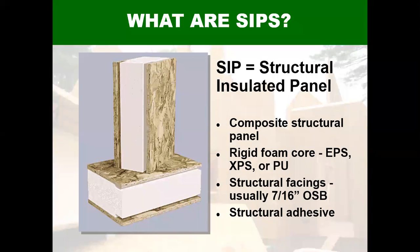The 7/16 OSB is an industry standard. Believe it or not, we can buy that 7/16 OSB in 8-foot by 24-foot long sheets, and we can make some really big panels with that long skin, and we can make it with different facings as well. We're working on a project right now where we're using a BC plywood for one of the interior sides for a ceiling in a grocery store in South Carolina. They just want that look. We can certainly do that, but that limits the size of the panel to the size of the sheet material, which in that case is 4x8.